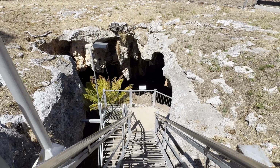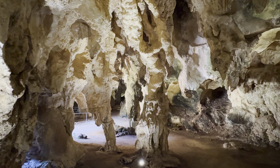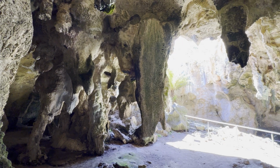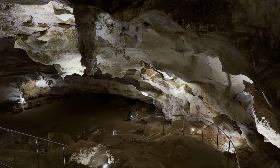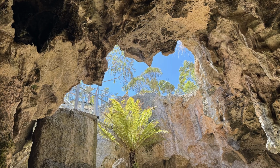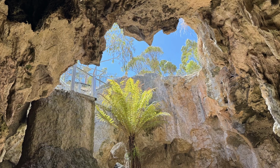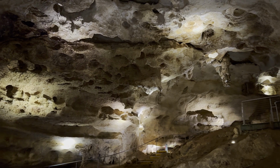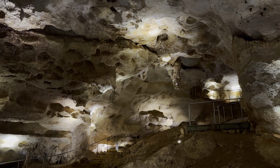Stick Tomato Cave isn't just about its quirky name, it's a must-visit. The tomato section is a self-guided experience where you'll walk through massive chambers with stunning limestone columns and water-sculpted ceilings. Sunlight filters in through lush ferns and native tomato plants, creating a magical atmosphere. If you're up for adventure, the stick section takes it up a notch with guided caving, full gear included.